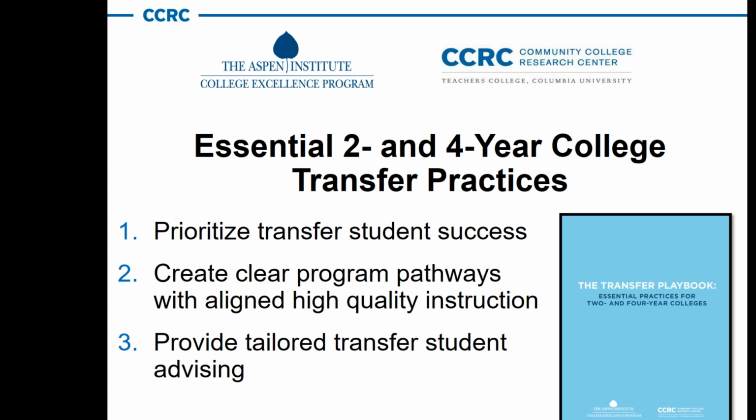And then provide students with tailored advising. All of the universities that we looked at had specialized advising. Again, costly, but they're doing this both for mission as well as business reasons. For transfer students, because they find they have different needs than the students coming in with beanies, 18 years old.